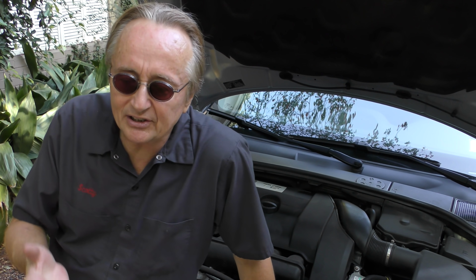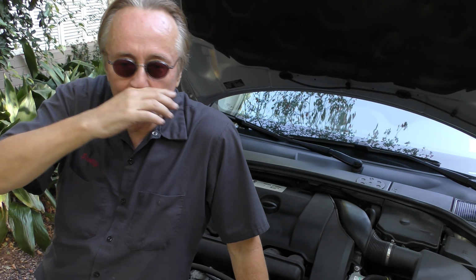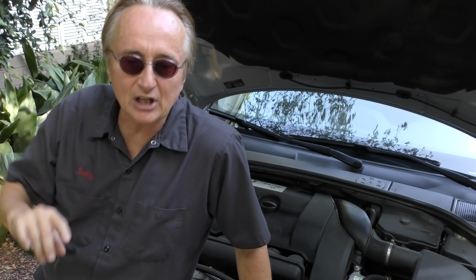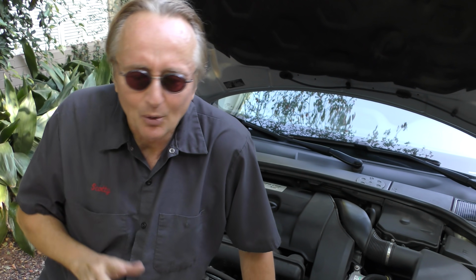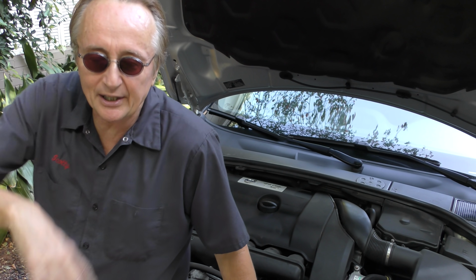The transmission shifts like a dream. These are solid built vehicles. And yeah, like everything else these days, they're extremely overpriced when they're brand new. But if you can get one in this kind of shape, one owner, maintained at the dealer, and they just got rid of it when the warranty was up because they didn't want to have a car with no warranty. You get a car like this, I'd try to pay less, but you're never going to get a deal much better at a dealer.